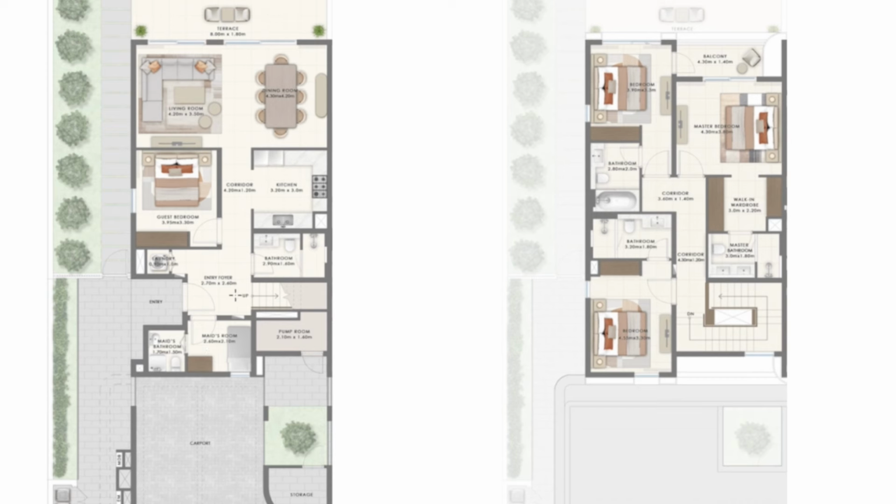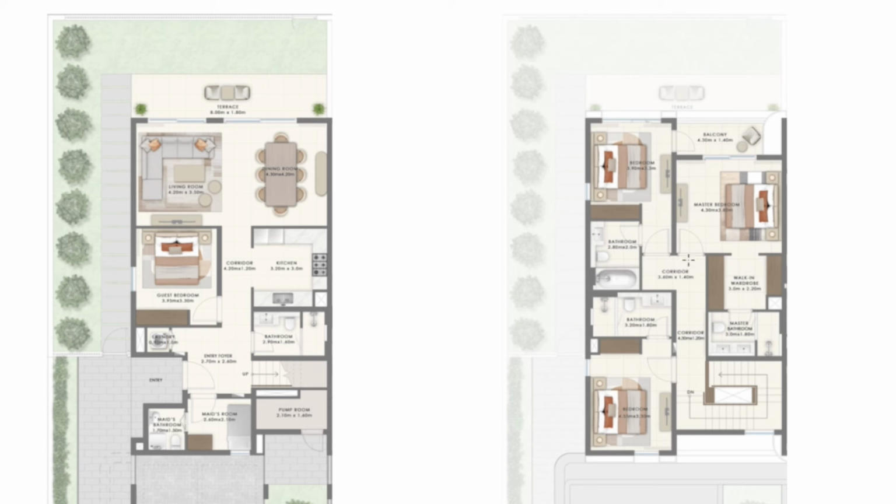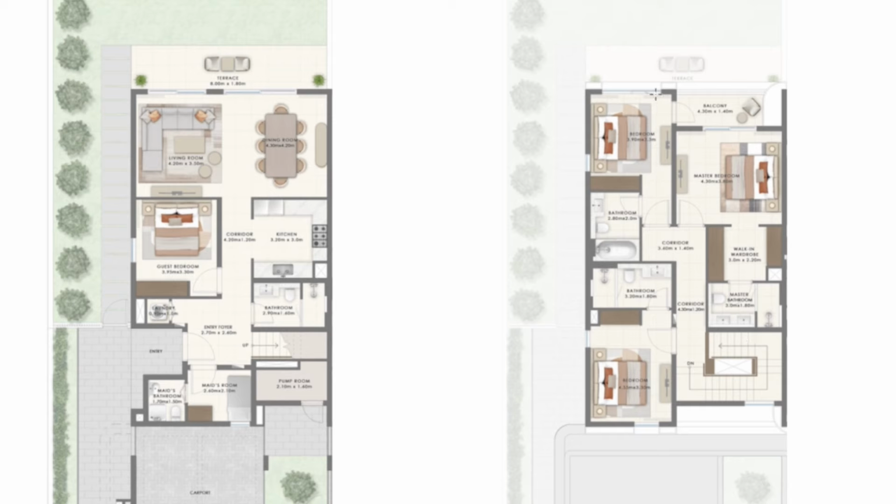And if you go up this staircase, you have your other 3 bedrooms. The good thing is that all 3 bedrooms on the first floor are ensuite, so they have ensuite bathrooms, and your master bedroom has a balcony as well as a very large walk-in wardrobe. So this is your typical 4-bed layout.